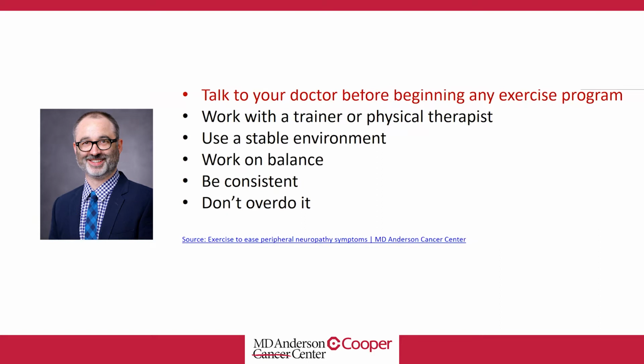So doctors love exercise, right? It really doesn't matter what kind of doctor you're talking to. They probably like exercise and they probably recommend it. I'm in that camp. So the big disclaimer that you see in every ad on TV for a Peloton bike or the big box gym: talk to your doctor before beginning any exercise program, right? So that disclaimer's out of the way.